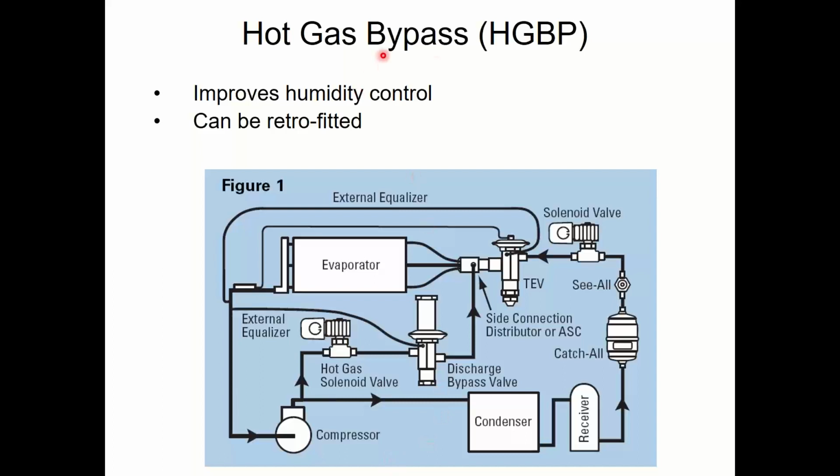So hot gas bypass, the way that works, and I know there's a lot going on here, and I know you guys aren't super familiar with the refrigeration cycle, but actually in the heat pump section, we will go through the refrigeration cycle today, so it might become more obvious. I probably should have done the heat pumps first and done this last, but too late, we're already in. So here's the quickie version of the refrigeration cycle.